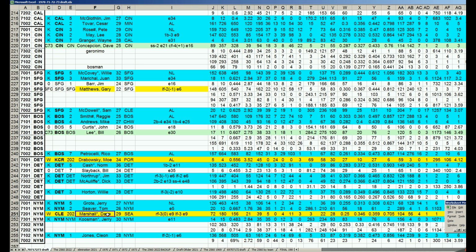But what happened was Singleton overachieved and hit 360 during the actual league. And that's a big reason why the Mets won the World Series. So the Mets pretty much have steadied the defense, and with Frank Johnson and Dave Marshall in right field, they gain offense from Tommy Agee to Willie Mays in center. So they add offense, more offense in center, less offense in right. And that's the end of the first 4 rounds of the draft.